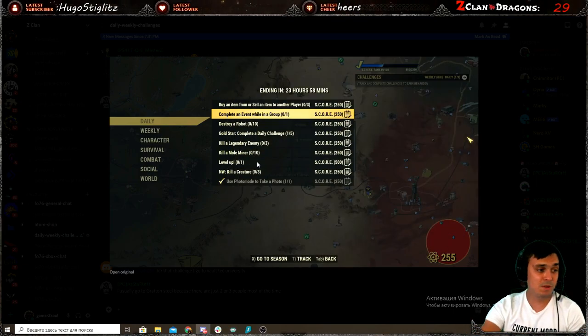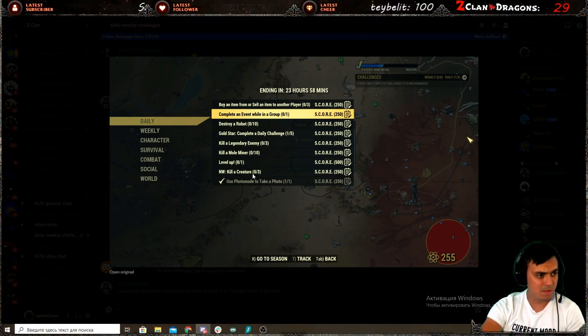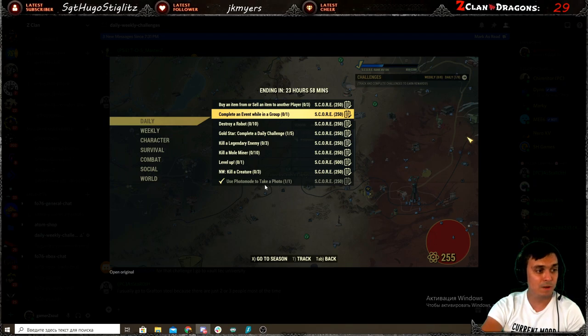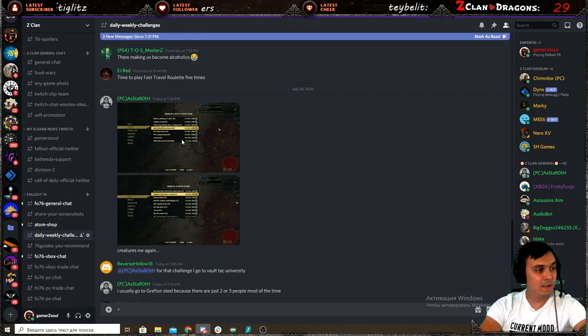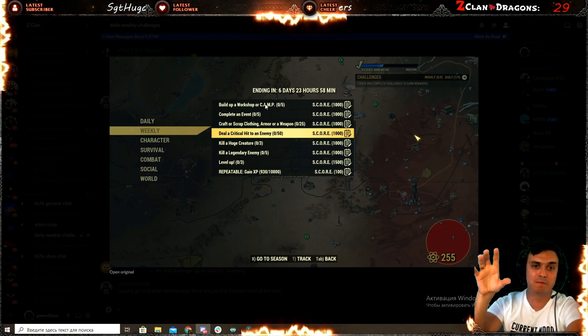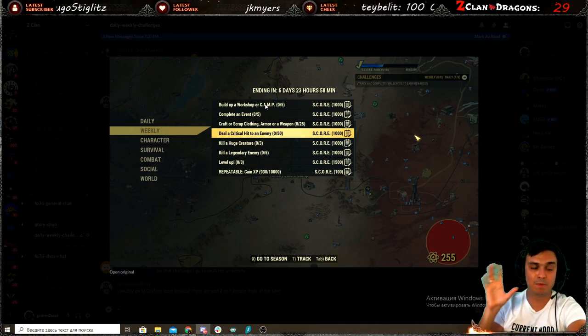Level up one time, straightforward. Just level up. Kill a creature 3 times. Ah, Nuclear Winter: in Nuclear Winter, kill a creature 3 times. Use photo mode to take a photo, and you get yourself some more score. Okay, that is done. And the weekly: build up workshop or camp. I believe there's a section of floor decors, wall decors, and other stuff. You can do that at the workshop, just capture any workshop and do that.